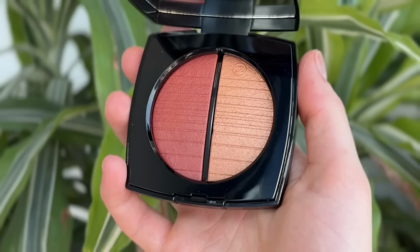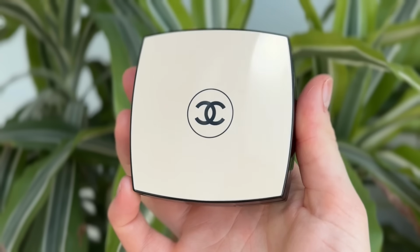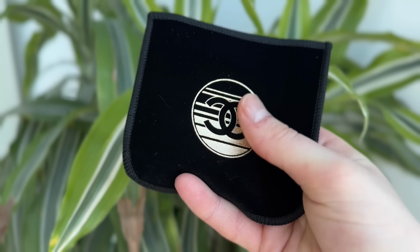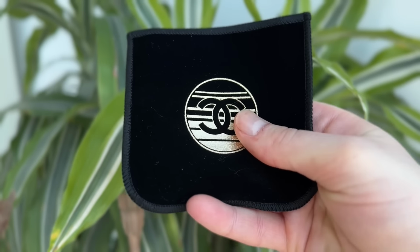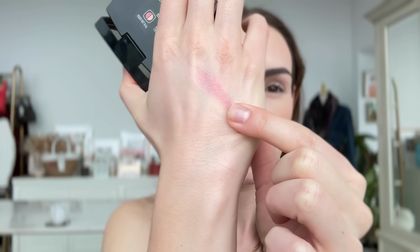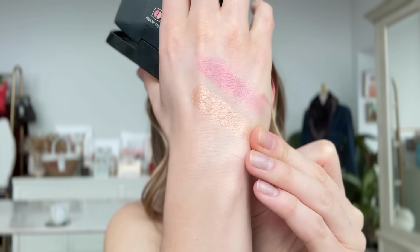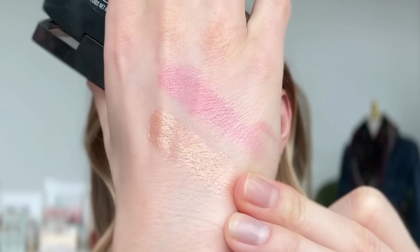Let's find out. First up, we have the two limited edition Healthy Golden Glow powders, which are essentially a blush and highlighter duo. These retail for a whopping $75. They do come with the traditional Les Beiges packaging that has the beige coloring on the outside, and they also come with a limited edition velour pouch. Now, if you can't tell by the name of this product, this is a very glowy formula. The highlighter side is a little bit more blingy, more glowy than the blush, but you will notice the blush is pretty glowy just by itself.